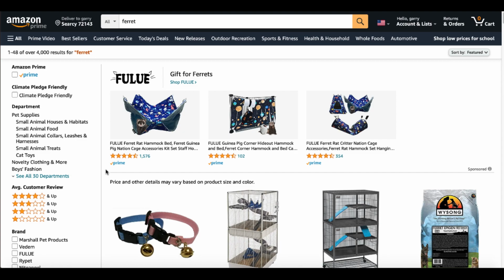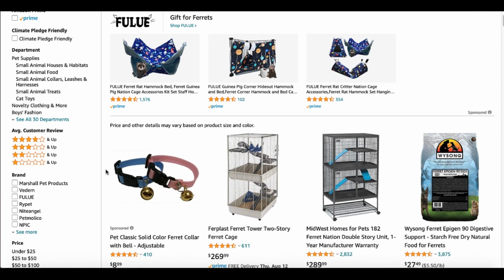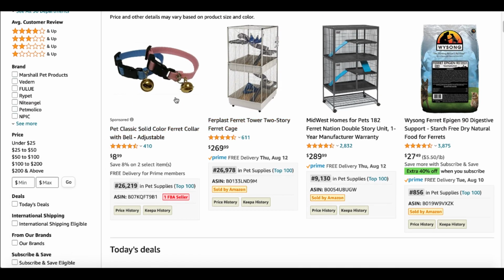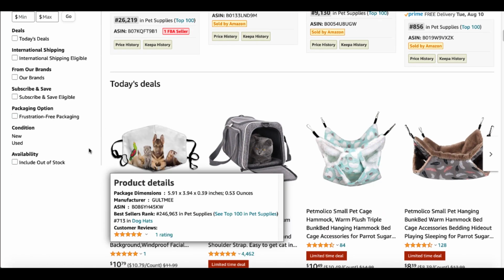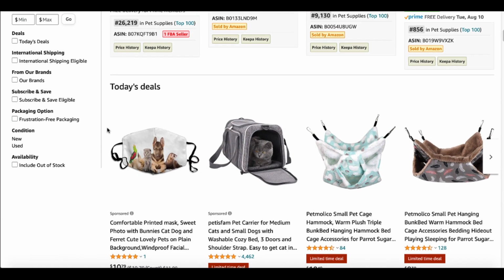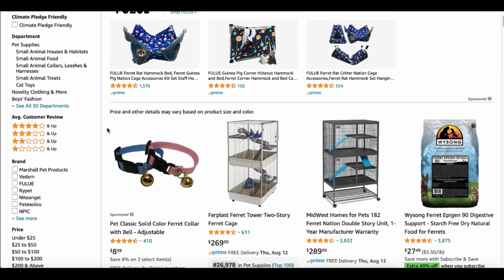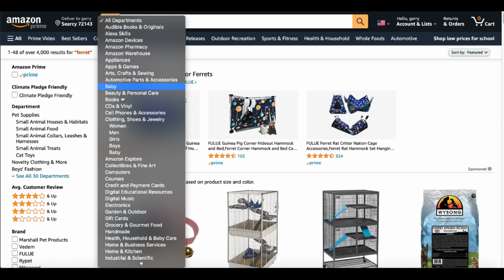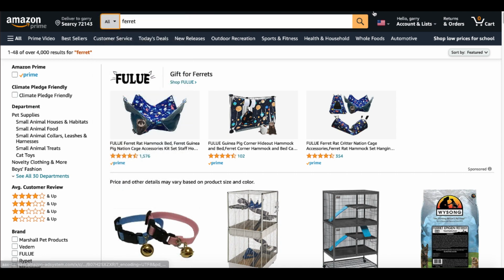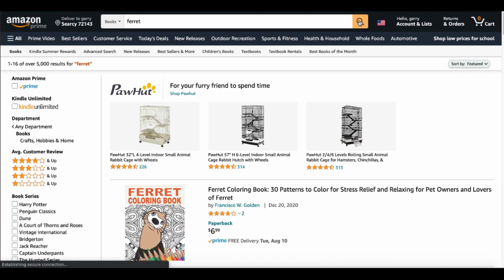One of 48 of over 4,000 results for ferret, but you're going to see that this is ferret stuff for ferret the pet, right? Ferret carriers, well, that's a cat carrier, but I guess you could stick a ferret in a cat carrier. But collars and cages. So in this case, we just drop down and we select books, and then we keep searching. What you're doing here is you're digging. You're trying to find something unique that you can create.